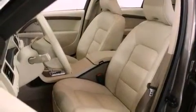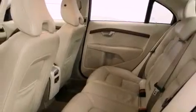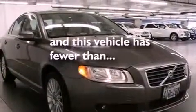Its top features include memory settings for the seat's positions, so you can recall your favorite alignment with the push of one button, a sunroof, cruise control, an MP3 CD changer, a leather-wrapped steering wheel, alloy wheels, fog lamps, a traction control system, heated seats, and this vehicle has fewer than 53,000 miles on the odometer.